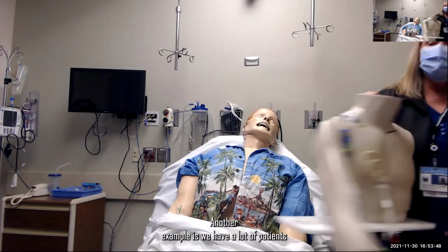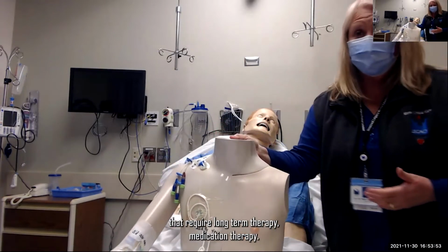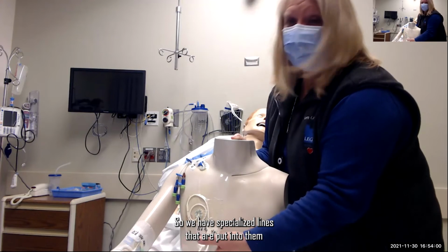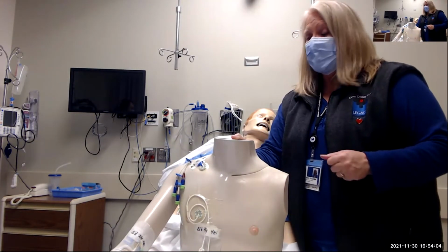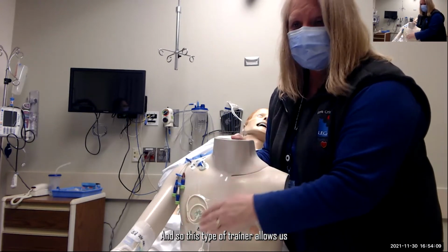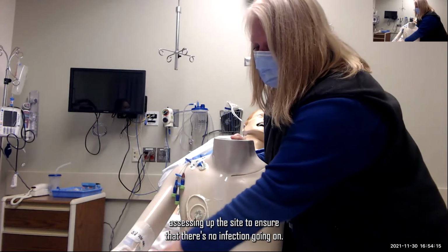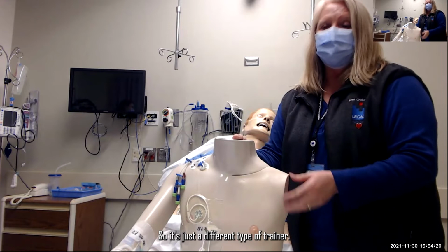Another example is we have a lot of patients that require long-term medication therapy. So we have specialized lines that are put into them for their comfort, to reduce the risk of infection, those types of things. And so this type of trainer allows us to let them practice dressing changes, assessing the site to ensure that there's no infection going on. So it's just a different type of trainer.